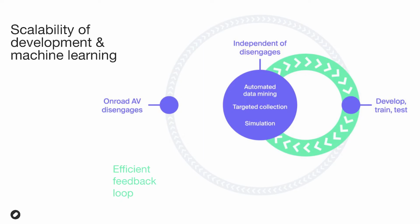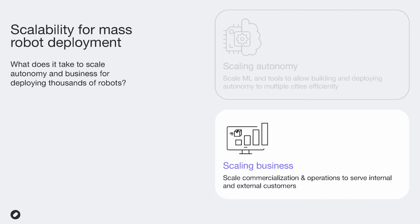This way, we can reuse the same miles to find new issues as the software matures. We close the loop entirely offline, iterating without having to collect new data or relying on on-road testing. Of course, scaling doesn't end with autonomy.